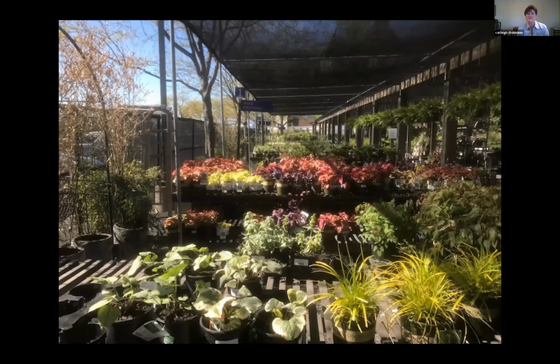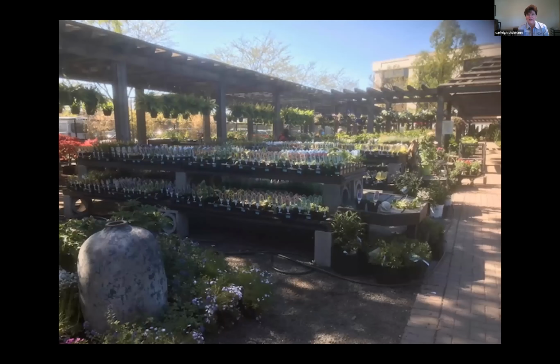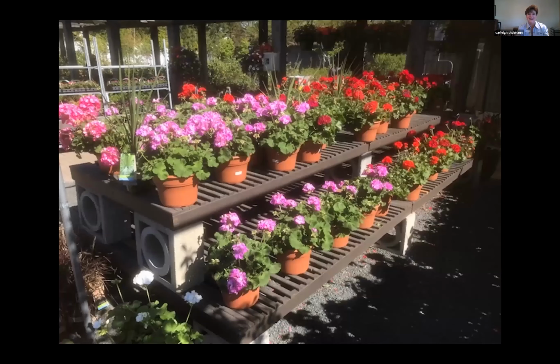I mean, this place just exploded. It's so much fun. And there's the front entry gate again. And then these are the sun perennials. Look at how they go all the way back to where the boxwood display beds are. And then geraniums. Oh my gosh, there is just nothing like gorgeous geraniums. These are all in 10-inch pots, ready to go. You can put them in your containers out in front of your house. I just love the elegant look of a red geranium, but look how cool the pink ones look too.